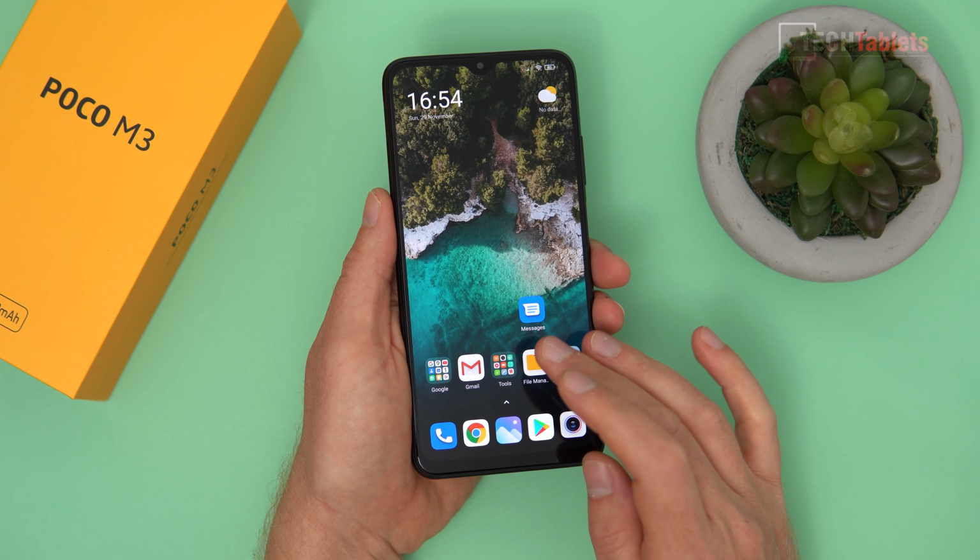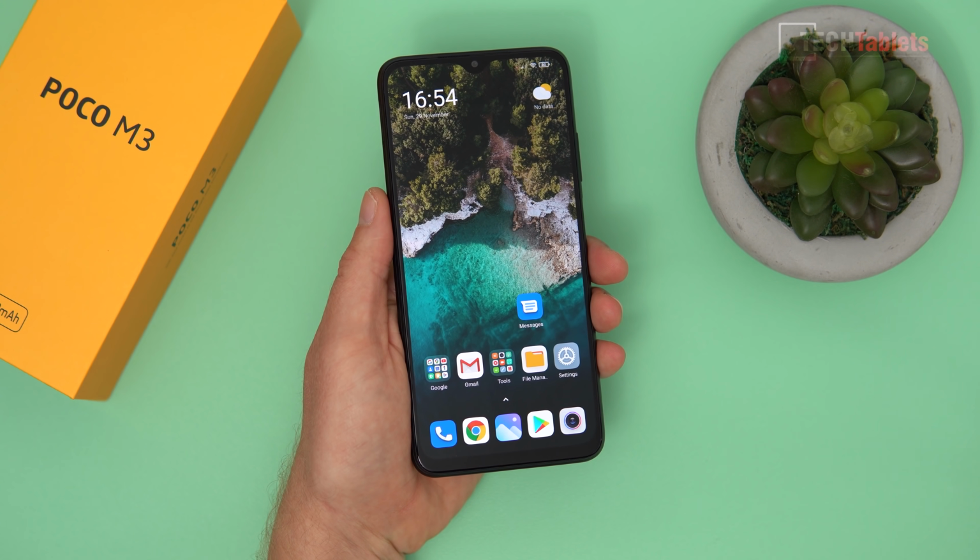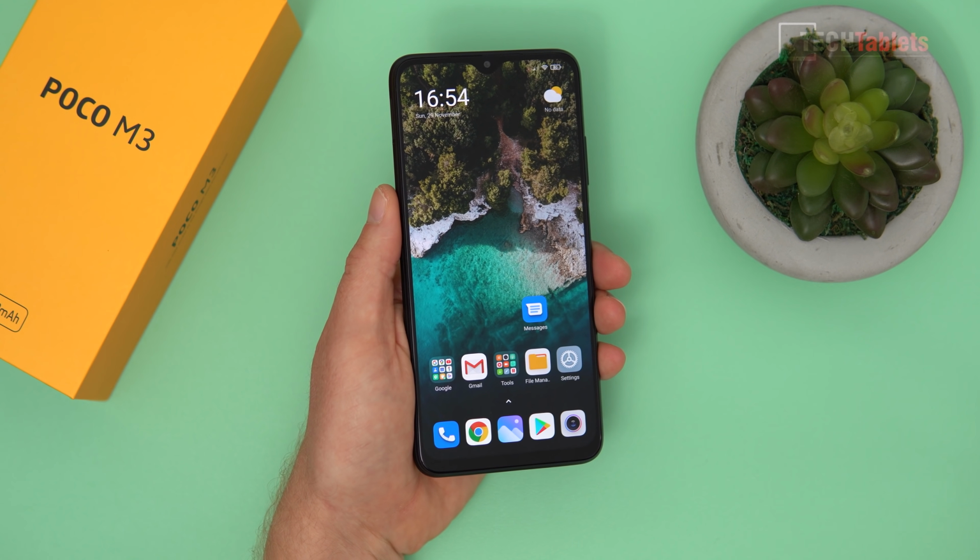lag. I hope that Xiaomi can speed this up a little bit. POCO, should I say now. But POCO, I think they're already pushing probably that chipset to its maximum.